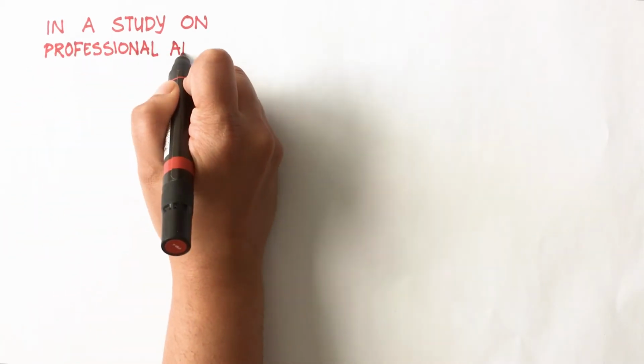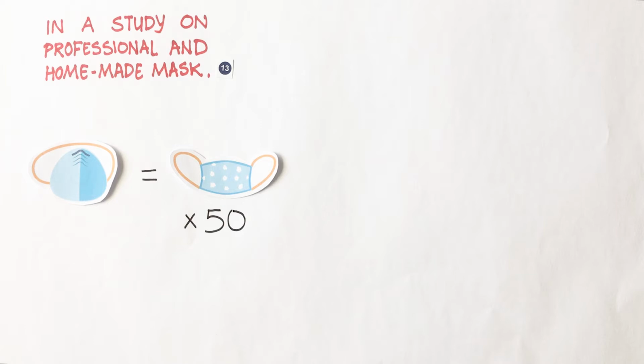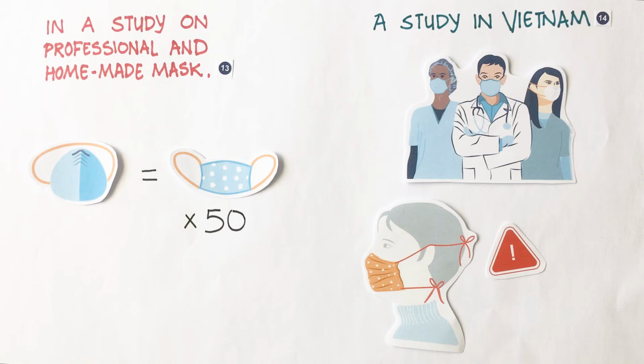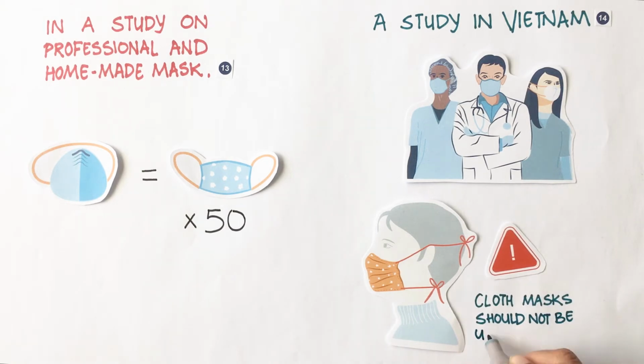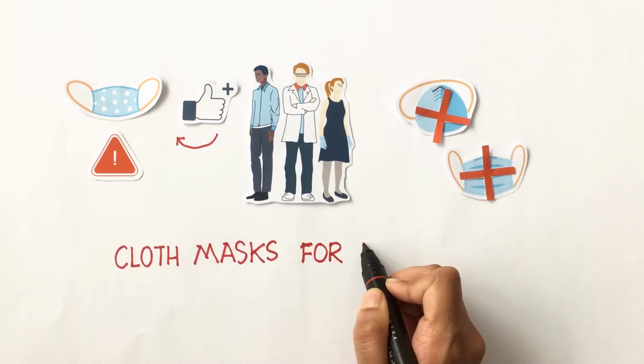A study on professional and homemade masks found that the performance of a respirator was about 50 times better than the homemade mask. In a study in Vietnam, researchers found cloth masks to be least effective and recommended not to be used by health workers. While studies prove that homemade masks are less effective, most researchers support the use of homemade masks by non-medical workers in absence of other types of masks.